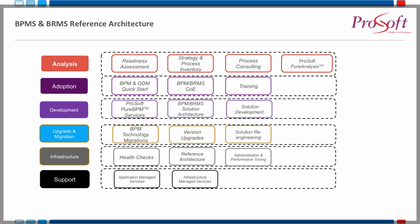Same thing in BPMS and BRMS based reference architecture. We have a well-defined, mature process in being able to analyze a particular enterprise for its BPM and process readiness, something like process discovery, and then eventually implementation and adoption and development of those BPM-based paradigms. Reference architecture supports a lot of these aspects as well.